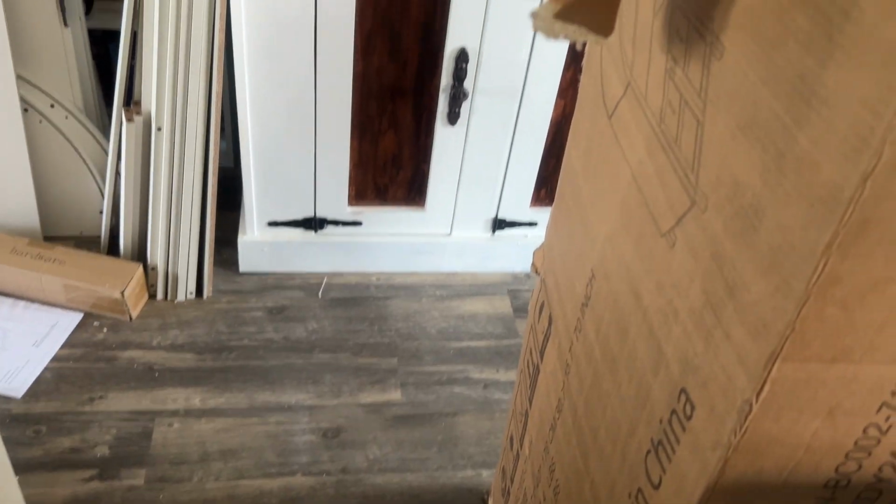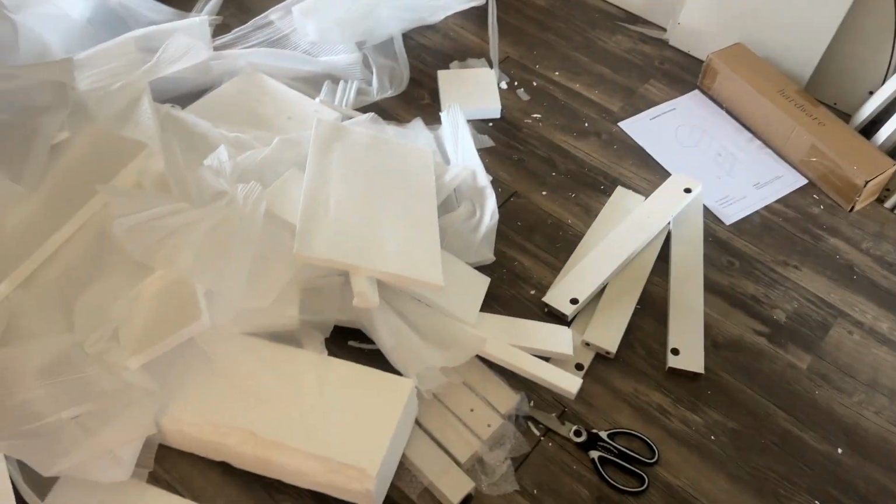This is all the packing material that they put in their box to protect their product.